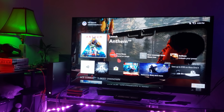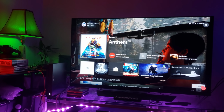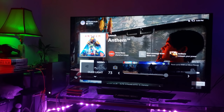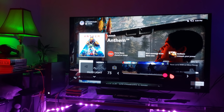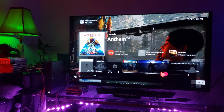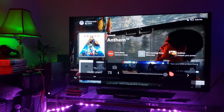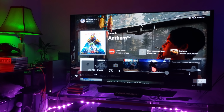But when does that burn in happen? Well, the only way it's going to happen quicker is if you do this. If your OLED light is not all the way maxed out, then you're going to have less chance of that happening. If your OLED light is left at 73, then you're on the safe side. This is why I keep telling people, if you're not using HDR, if your game doesn't support HDR, you really don't need that OLED light all the way to the maximum. You should avoid that. Keep it at 73.